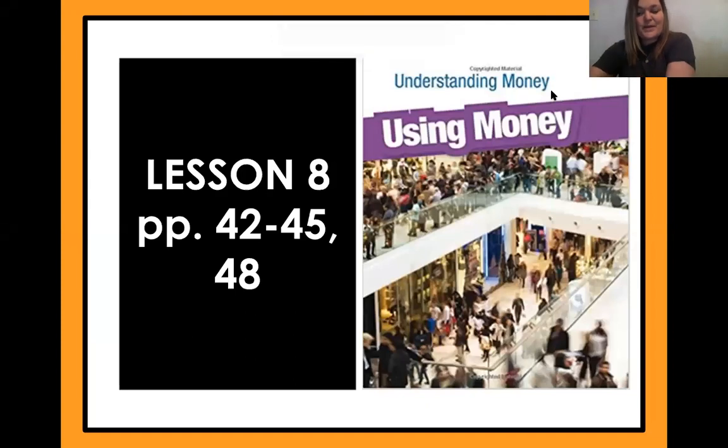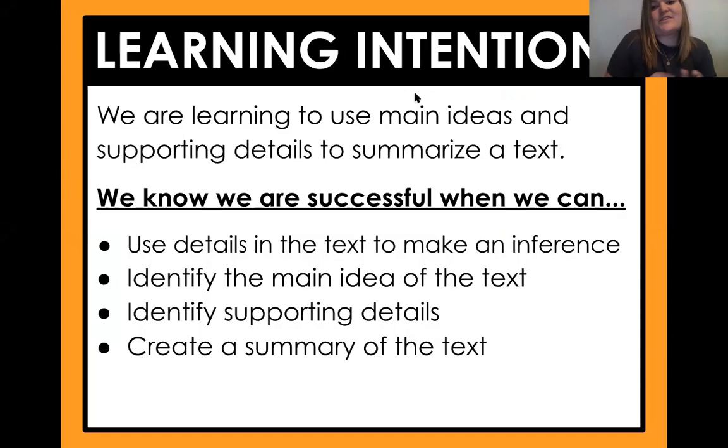So I'm going to put Mr. Pig to the side, Mrs. Lawson here, and I'm so excited to keep reading with you today. So we are going to continue to learn about using the main ideas and supporting details, but we're going to take it a step further today, fourth graders, and we are going to create a summary. You can do this. I know you can.